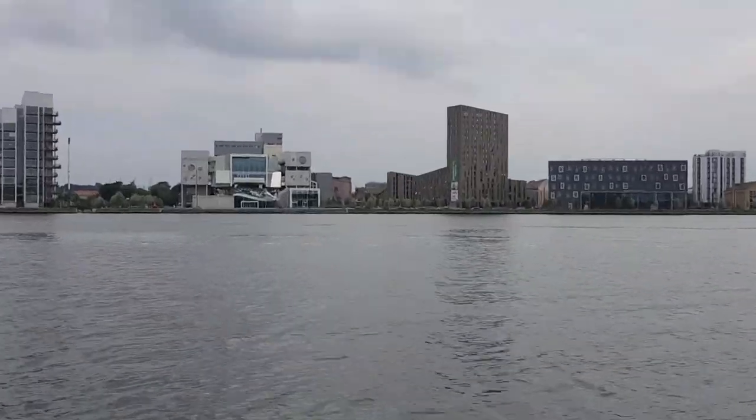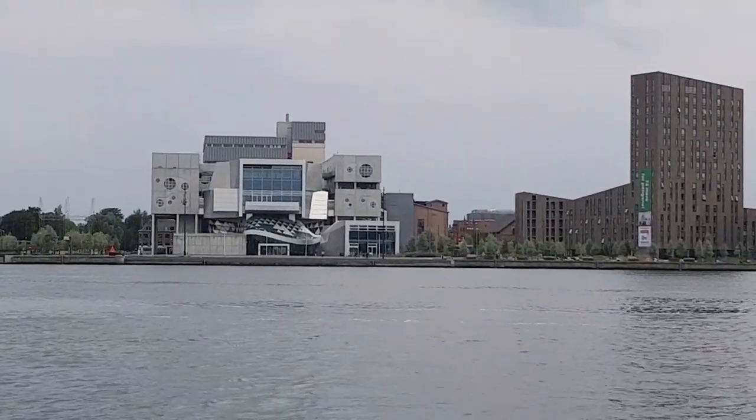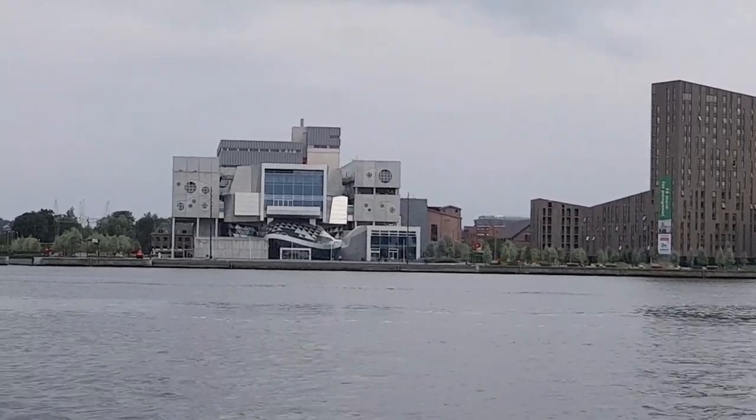So look at that one, it's a nice structure.